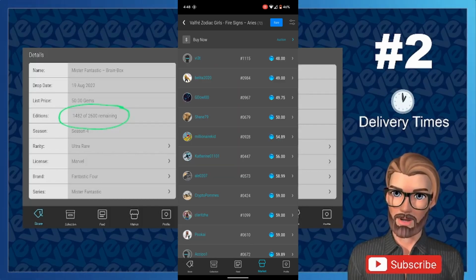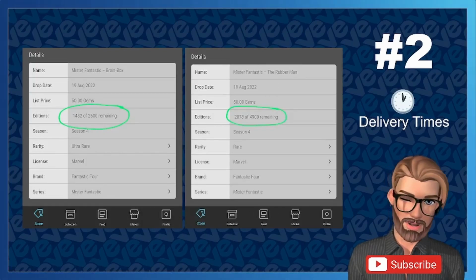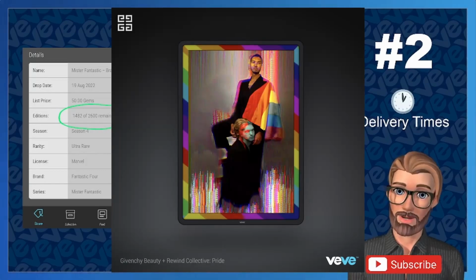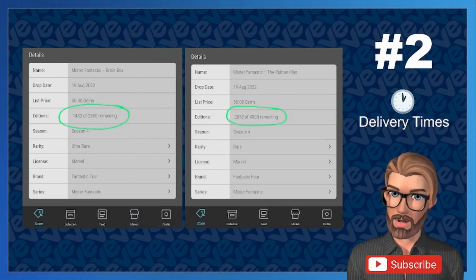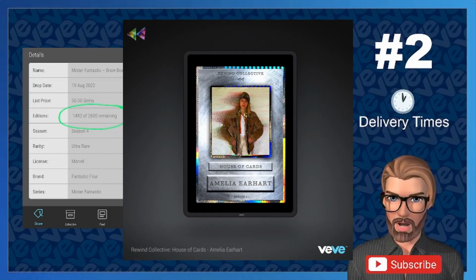And what that gives those individuals is the opportunity to sell their collectibles and take a profit, and typically a higher profit. So what I'll do is I'll use the Givenchy Pride 1 as an example. When I went for that drop, I heard Givenchy was getting announced on VeVe. I was like, oh my God, I need this. I went for the drop, I missed it. In fact, I actually didn't even go for Pride. I went for the Amelia Earhart card, and I didn't get it.